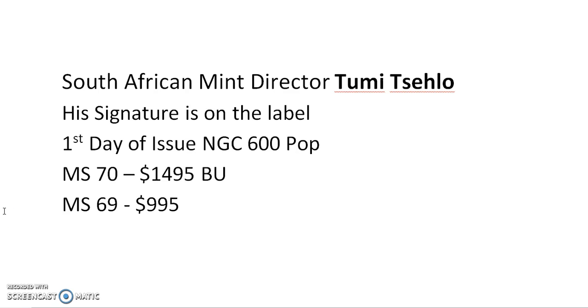And the South African Mint Director's name is Tumi Sihilo. I'm not sure how to say that, but that's his name. And his name is going to be, or is on the label, on one of the labels on NGC.